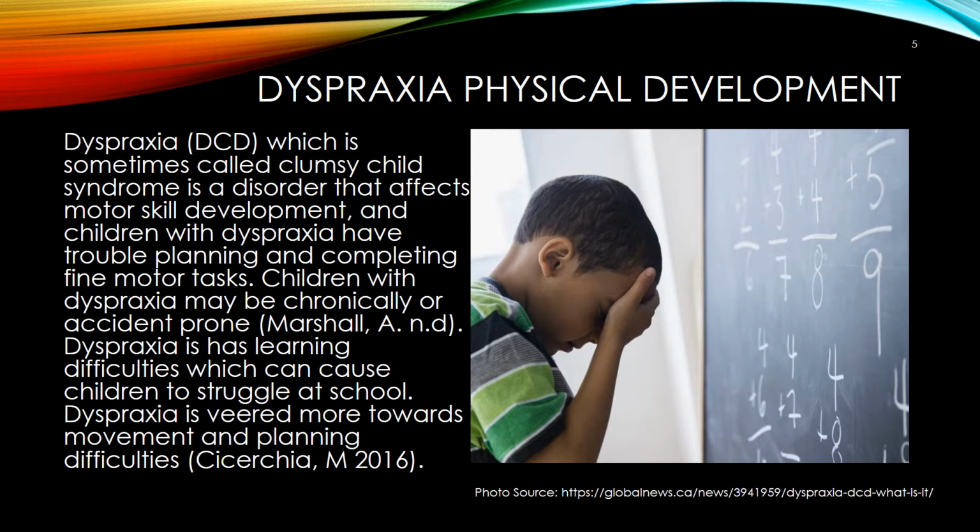Dyspraxia physical development. Dyspraxia (DCD), which is sometimes called clumsy child syndrome, is a disorder that affects motor skill development, and children with dyspraxia have trouble planning and completing fine motor skills. Children with dyspraxia may be chronically accident prone. Dyspraxia has learning difficulties which can cause children to struggle at school. Dyspraxia is veered more towards movement and planning difficulties.